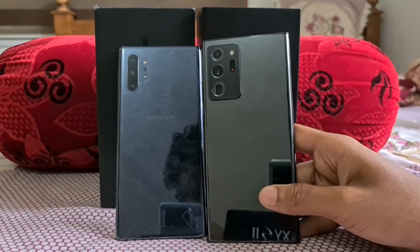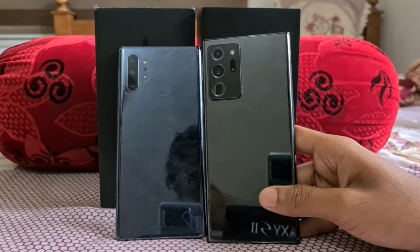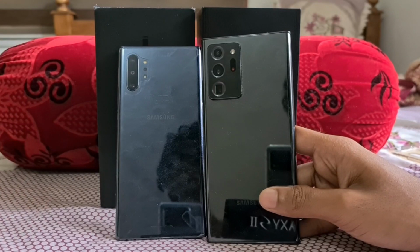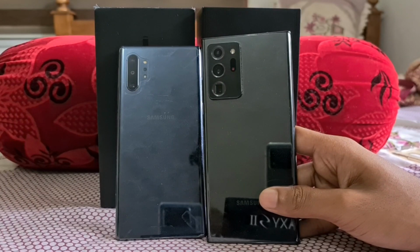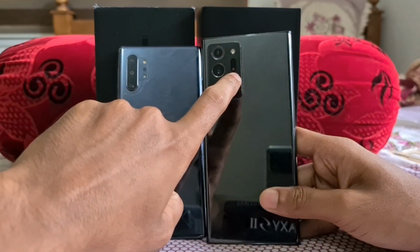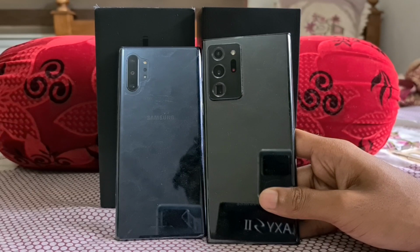Then the third camera is an ultra wide camera. This is a 12 MP ultra wide on the Galaxy Note 20 Ultra versus a 16 MP ultra wide on the Galaxy Note 10 Plus. And the next is a TOF camera, that means time of flight camera, and over here a laser autofocus module. The TOF camera basically helps with depth detection and so on. So that's one of the great features over there. Now let's look at some camera samples really quick.